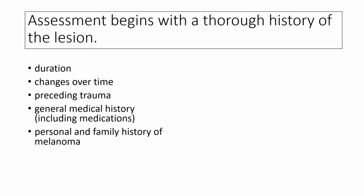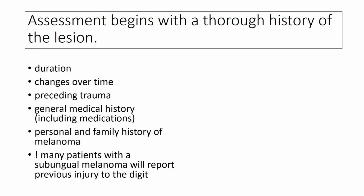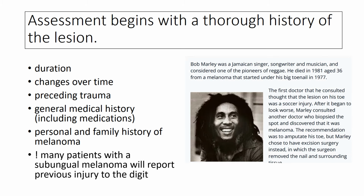Assessment begins with a thorough history of the lesion. This includes noting the duration of nail pigmentation, changes over time, and previous trauma. However, it is important not to exclude a diagnosis of malignancy based on a history of trauma because many patients with nail melanoma will recall an injury to the digit. Just remember, the great Bob Marley died at the age of 36 from melanoma that started under his big toenail, and at the beginning it was misdiagnosed as a soccer injury.